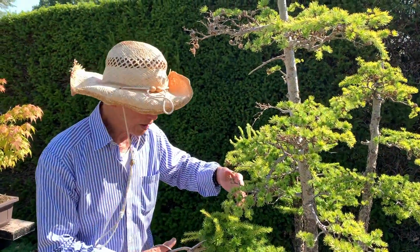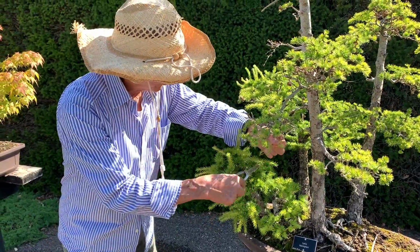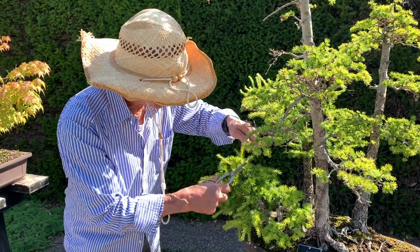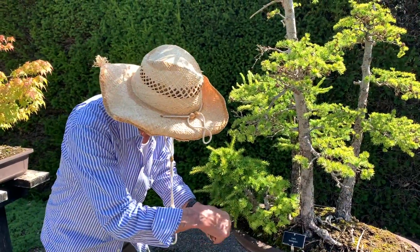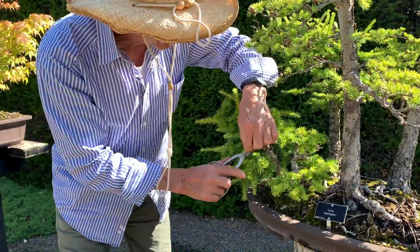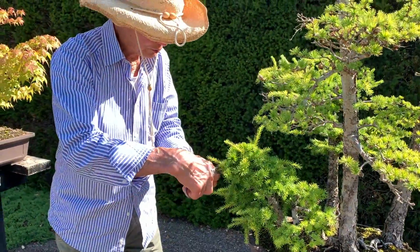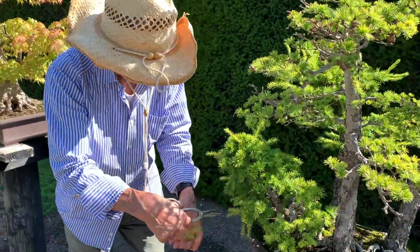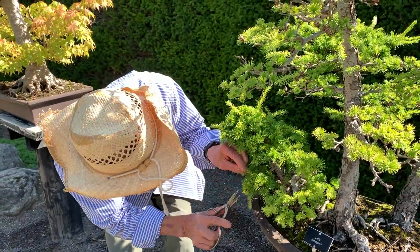So with this larch, all these long shoots have grown, I think, maybe over the last 4 or 5 months. And I'm going to prune it back so that the pads become visible. You see all these long shoots like that? They spoil the shape of the bonsai. So if you leave a larch unkempt, this is what happens.